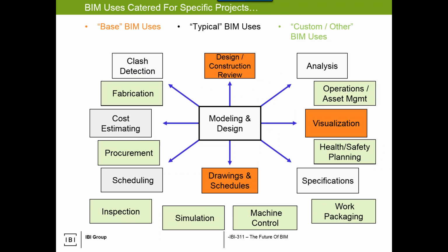We talked about what we could do with BIM, and this isn't all-encompassing, but when we say typically we do BIM, it's typically the orange. We have a model and we create our drawings and our schedules. We use it as a base for simple visualization, or we hand it over for advanced visualization, and we do review. The typical uses, the gray ones, your clash detection, cost estimating, 4D schedule simulation, analysis, and specification linking may or may not be done on any one BIM project, depending on value, how it's scoped, how it's budgeted, and how it fits into the overall aspects of the project.